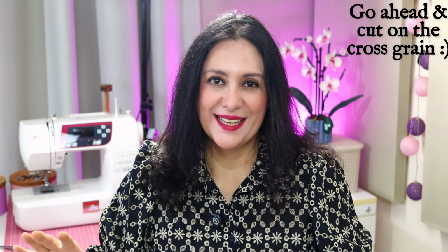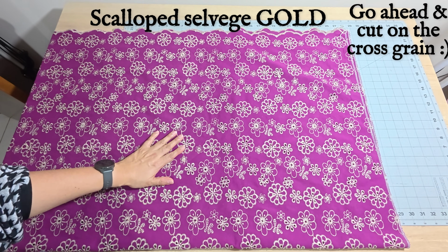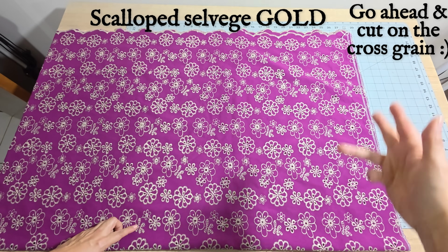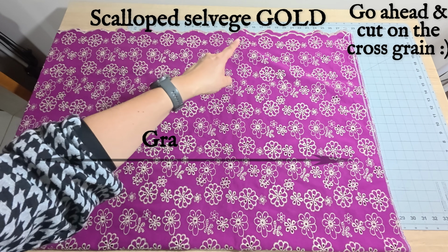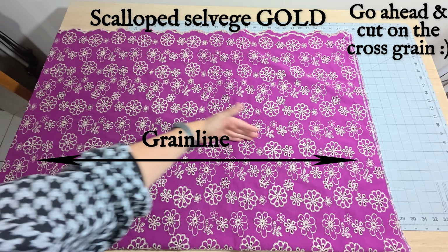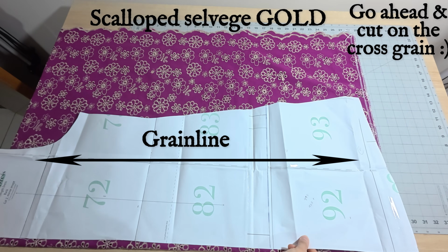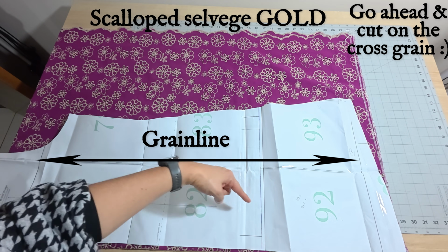In the new make that you're going to see today, I'm doing exactly that. This is how I saw this fabric on the roll. It's folded, as you can see. This is the cut edge. That's where they measured my fabric and cut it. And on the selvage, it's not a regular selvage, it's got scallops. So this would be the grain line going here. I would have to put my pattern pieces like this if I wanted to cut on the grain line. The arrow goes down, that is the grain line.